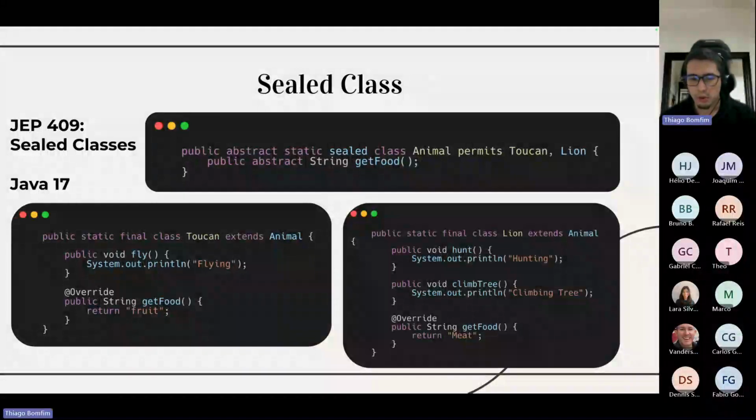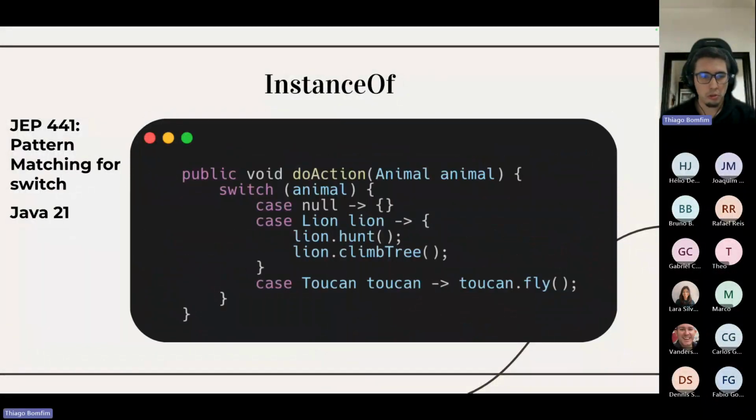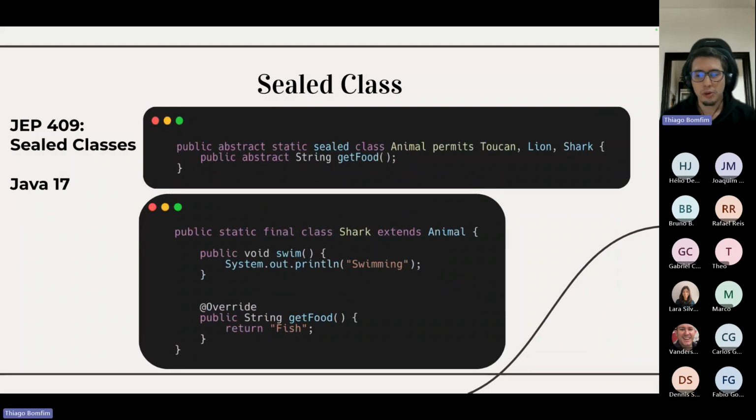And how about our code? Well, nothing changed, same code. But let's do something else. Let's add a new animal. So now we create a new animal, shark. We permit the shark, and shark knows how to swim.